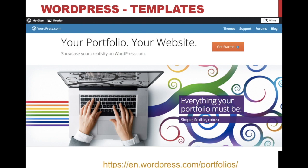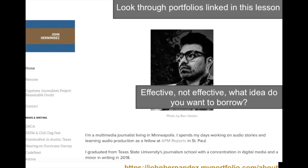Like I said, there are a number of different templates. Make sure that if you're going to use a site like WordPress, you're using a template that looks professional, that sort of fits the content of your portfolio. And now I've got some links on here, and they're on Tracks, and I want you to look through some of the professional portfolios that I've provided and see what you like.